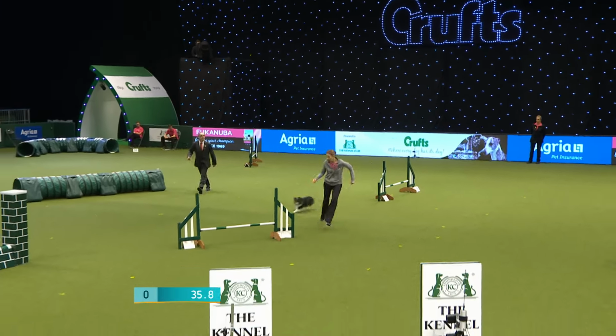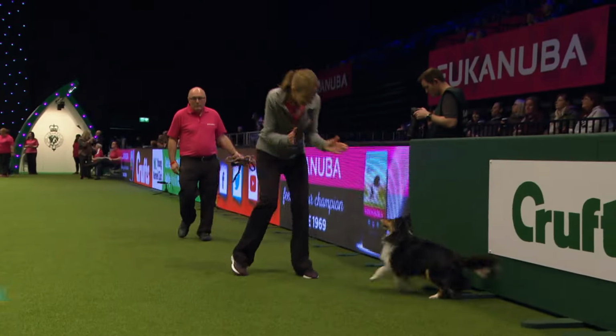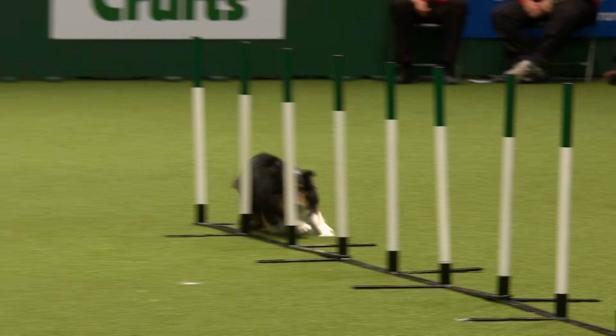Round the back, 2 to go. Come on, Bernadette, one more. It's a great run. 38.536 on a clear round. Well done. Goes into 6th place.